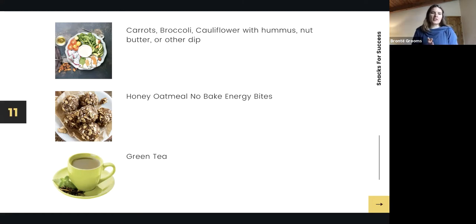And then lastly is green tea. Green tea can help if you're a little bit dehydrated or just need something warm. It's also a great alternative compared to coffee, so you're getting those bioactives. Of course, my favorite is matcha because you're still having the powder in that. But you don't have to have matcha; any kind of green tea is fine.